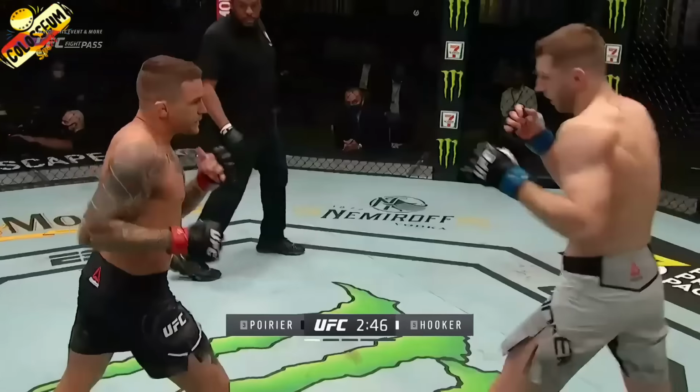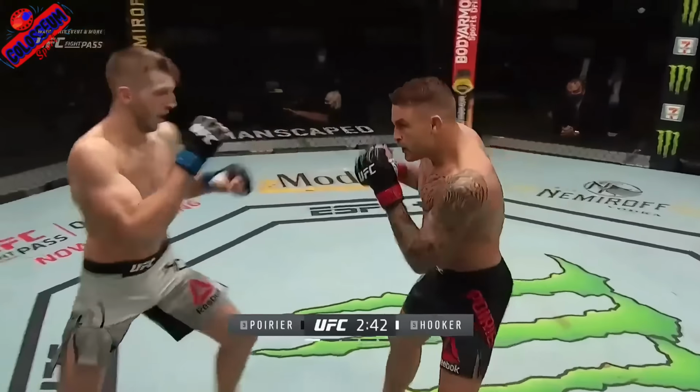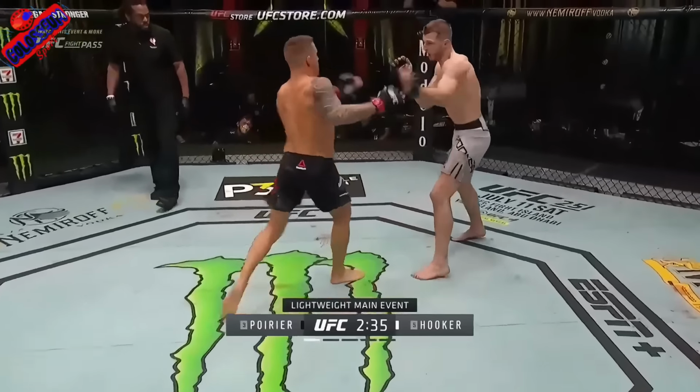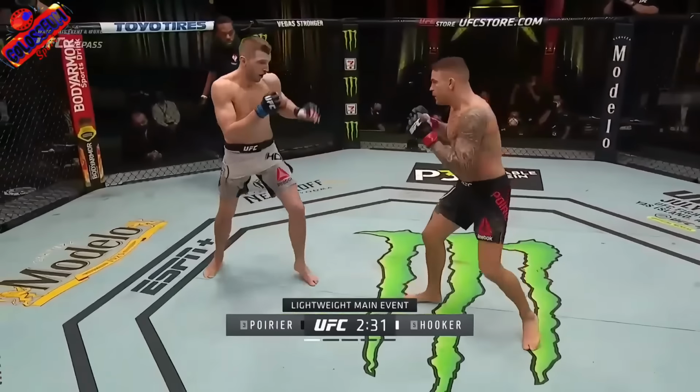Ooh, big hook. And see, that's hooks. Those hooks are landing for Hooker, and he's good at throwing those backwards as well. That's what's threatening about him, is he'll move forward with it to get to the weak side of Poirier, and he can also move backwards with that check hook. Nice kick to the body from Dustin after Hooker had attacked that lead leg of Poirier yet again.